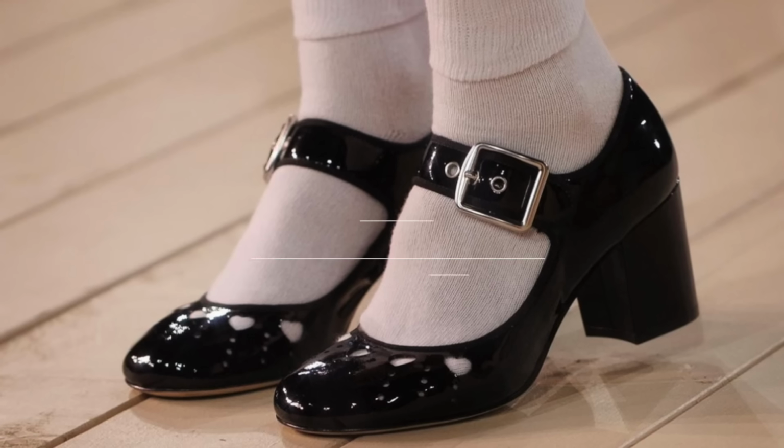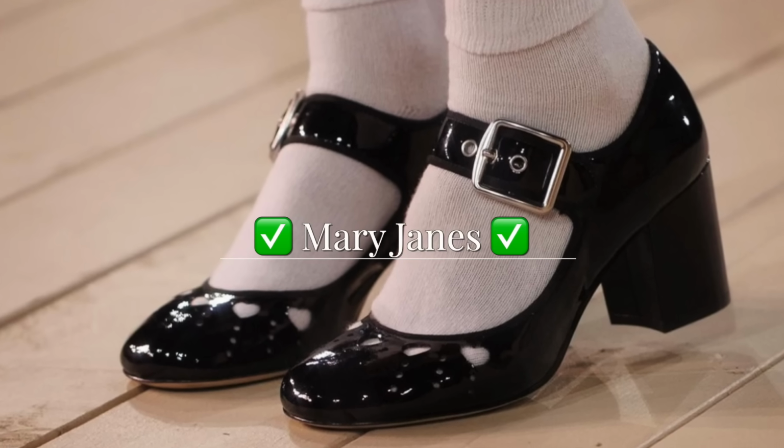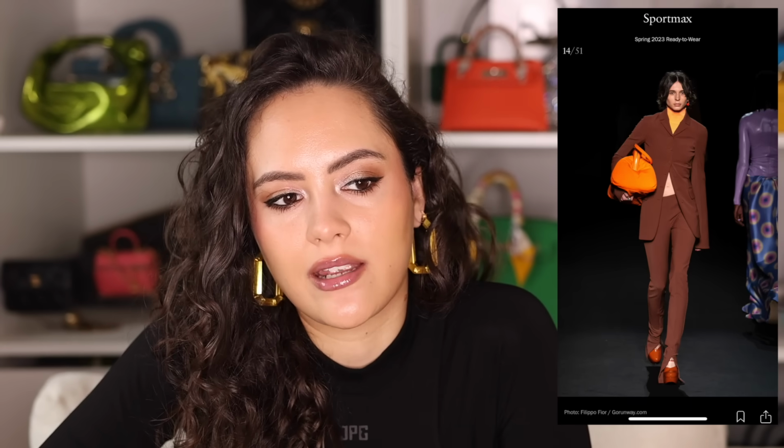We are in Mary Jane Mayhem, we truly are. Those little ankle strap, school appropriate, prefect looking, teacher's pet shoes that haunted the majority of our childhoods, I would feel. But nonetheless, they are really ruling the roost when it comes to shoe trends. Coach sent a lot of these down the runway. Prada as well, leather versions, very simple, very reminiscent of the shoes that you used to wear to school.